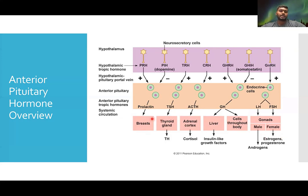So, talking about these hormones, we have prolactin-releasing hormone from the hypothalamus, which will increase the anterior pituitary's secretion of prolactin. This prolactin hormone will then go to the breast to create milk in women. Additionally, prolactin inhibitory hormone, which is interestingly just dopamine, will downregulate anterior pituitary secretion of prolactin, which will mean that less breast milk is created.